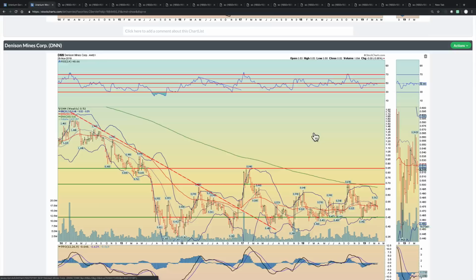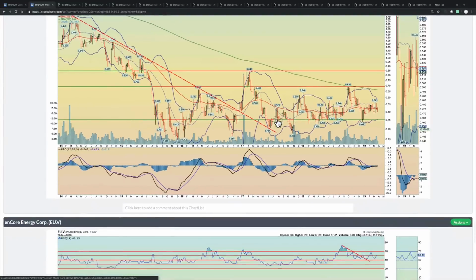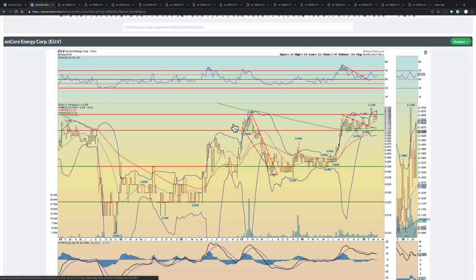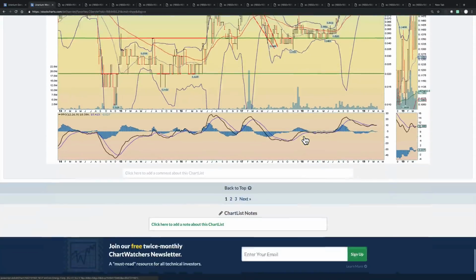Denison also, I mean, it's consolidating below the 50. I just don't like the weakness it's showing, despite many of the other uranium players. So Encore Energy, this looks really good. Weekly, monthly, it's consolidated above its breakout point and looks like it wants to break higher. This could be a 10 bagger just from a technical perspective.